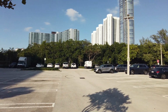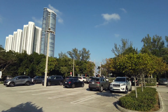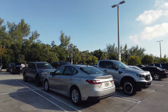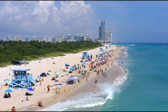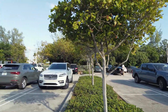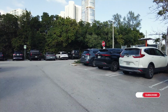Haulover Beach, located in Miami, Florida, is a popular destination known for its pristine shoreline, vibrant atmosphere, and inclusive culture. This beach stretches along a scenic expanse of the Atlantic Ocean, offering stunning views, clear waters, and soft white sand. It is part of Haulover Park, a larger recreational area that includes picnic facilities, tennis courts, and a marina, making it an excellent spot for both relaxation and outdoor activities.